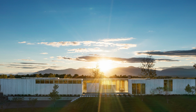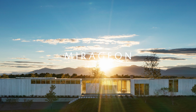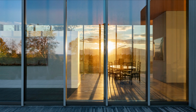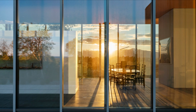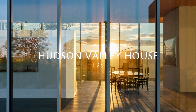Expansive glass panels immediately draw attention to the interior of this house, while simultaneously framing the mountainous horizon beyond. Situated among the rolling hills of predominantly rural farmland, access winds its way up a hillside to a front entry courtyard on top of a ridge.